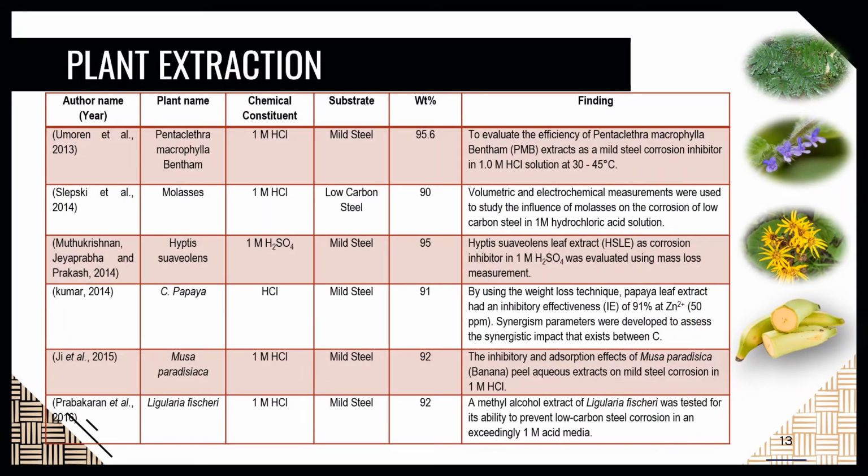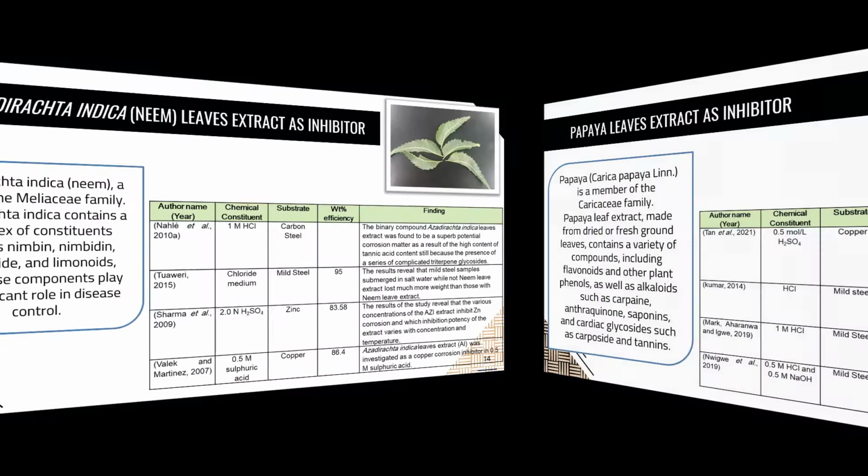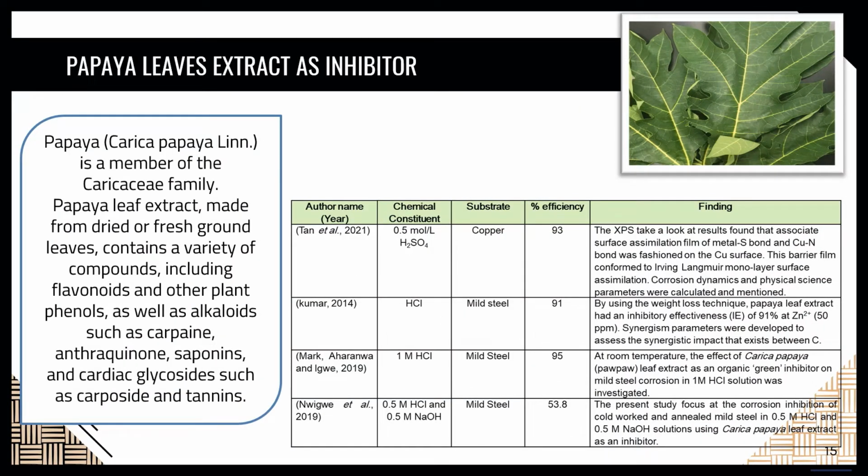This is the paper finding of plant extraction, which is nearer to my research study. This is the plant that I used as inhibitor for this study. Azadirachta indica, the scientific name of neem, is part of the Meliaceae family and contains a complex of constituents such as nimbin, nimbidine, nimbolide, and limonoids. There are several studies that use neem leaf as inhibitor. Furthermore, papaya leaf extract is made from dry or fresh ground leaf and contains a variety of compounds including flavonoids. There are several research studies that use papaya leaf as inhibitor.